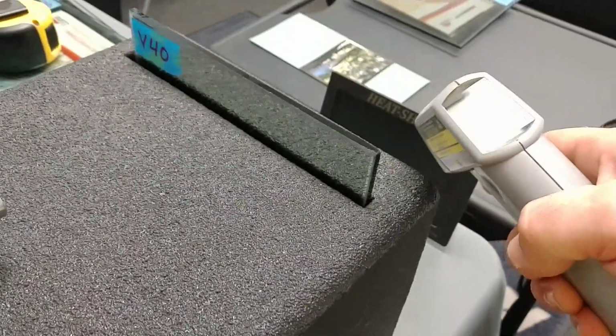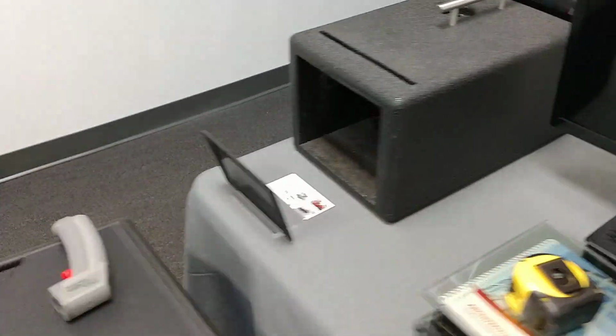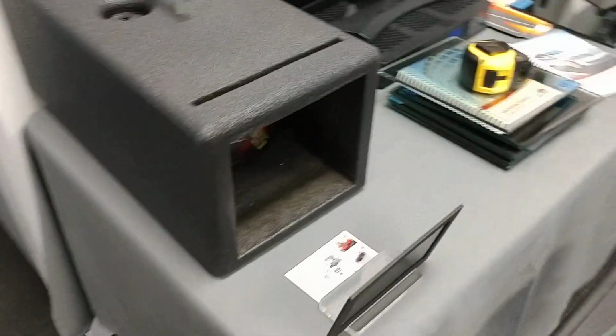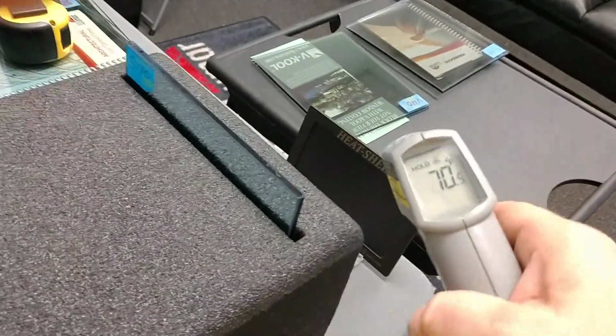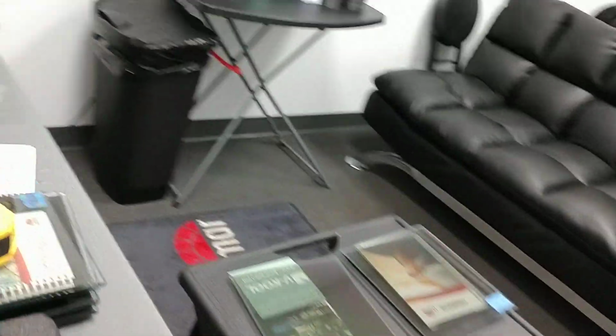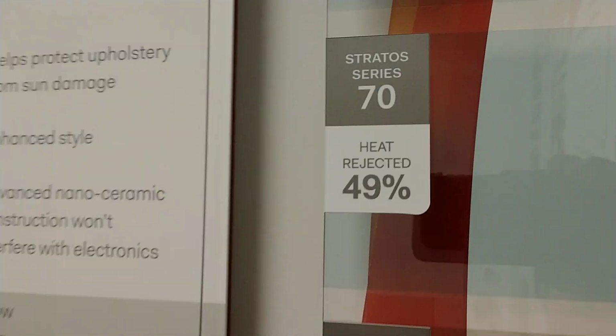The heat sheet did not change colors, and it made it to 73 degrees. So that's pretty awesome. Actually, let's go with Stratos 70 next. We're going to wait for that heat sheet to cool back down. 70.5. I think at the tail end of this I might throw an Air Blue 80 in there just to show you the difference between Llumar and Stratos, because a lot of times people look at this number here and it's misleading.